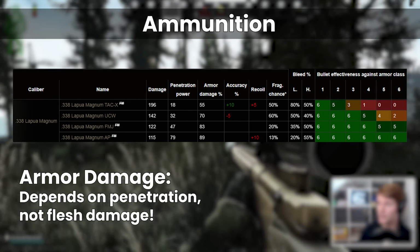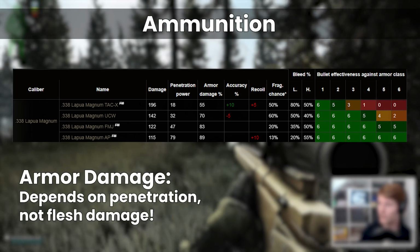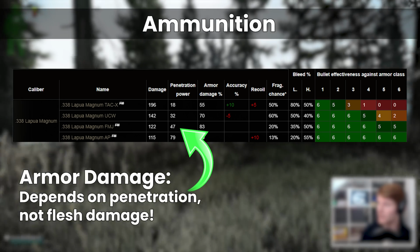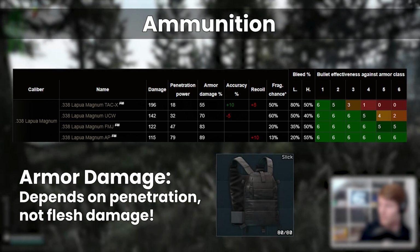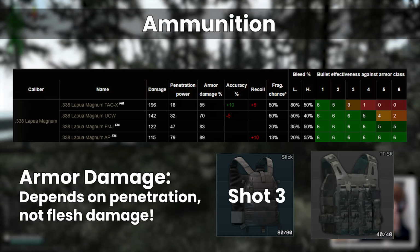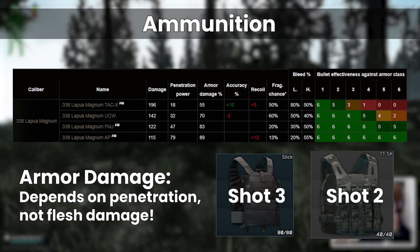Also important to remember is that armour damage is related to penetration specifically, not actual damage, so the high flesh damage of the rounds doesn't help. You'd certainly have to hit them a few times before getting through on the higher armours. On the slick this is shot 3, although on the TTSK rig it is only shot 2 because of the lower durability.